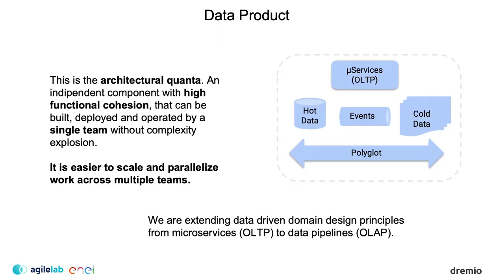Finally, just a couple words on the data product. And this is really your quantum, your architectural quanta in the data mesh. Your data product is an independent component, which has high functional cohesion, meaning it only concerns itself with the data it manages. That's why you have a dedicated team, and that's what enables that team to actually own it. They know it. They built it.